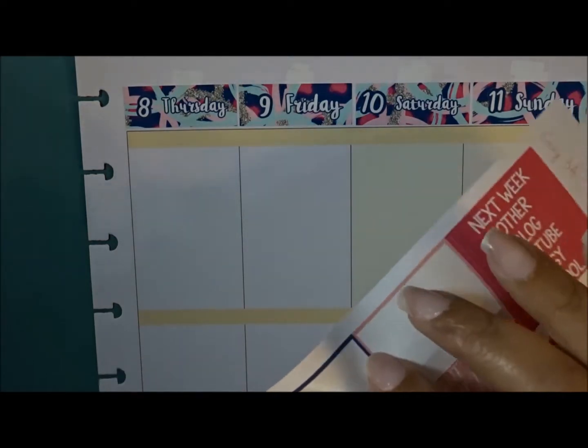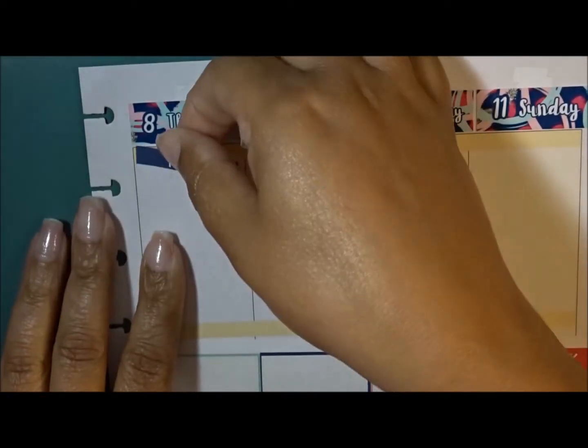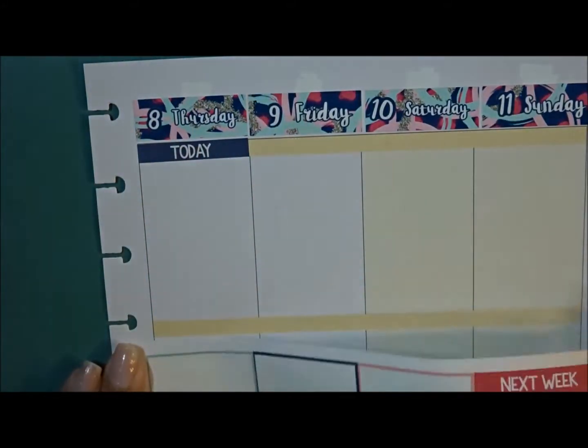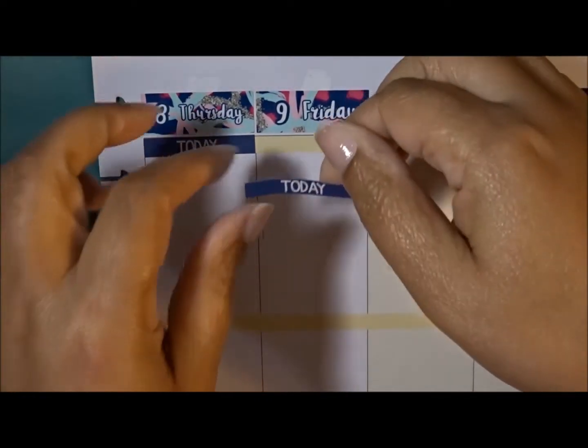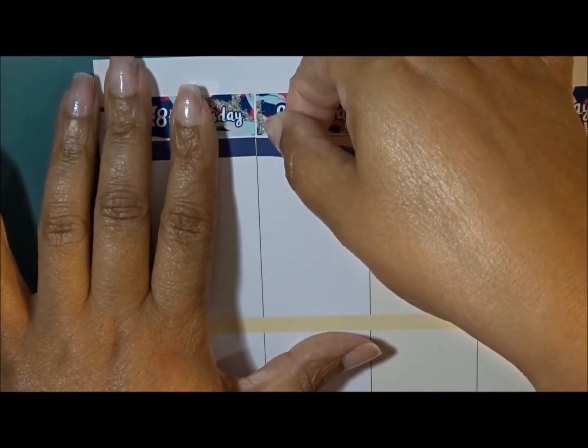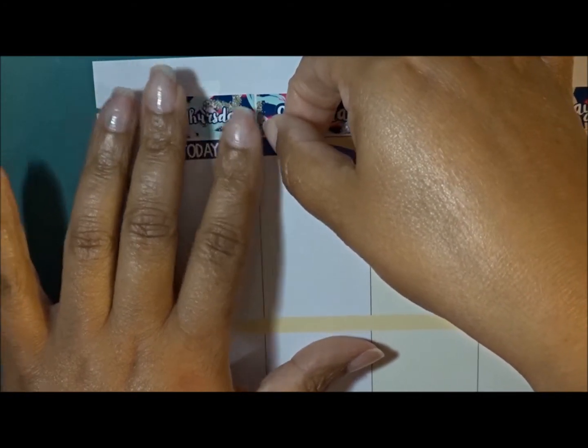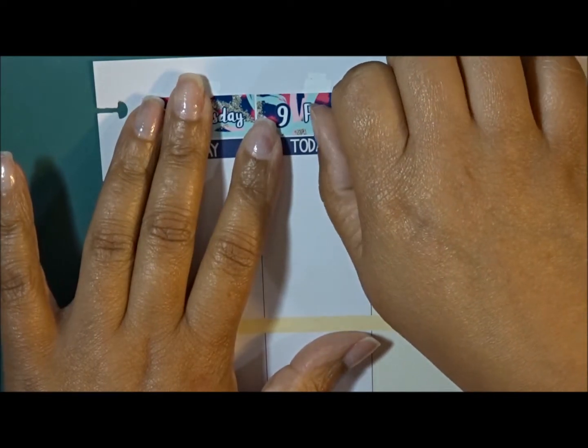And then let's move on to Thursday. And then first thing is first, I am going to lay down my today headers. And I'm going to put down that weekend. I don't think I had a whole lot going on, but we'll see. Okay.